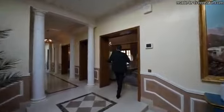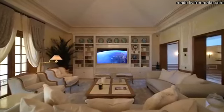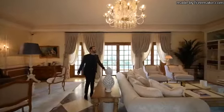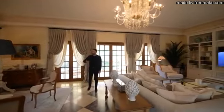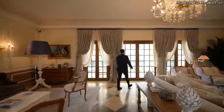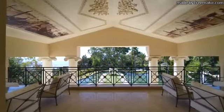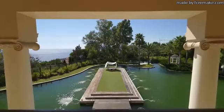Off of the landing, we got this spacious seating area, built-ins on the wall with a curved TV, nice seating setup here, chandelier in the center of this room, and on the other side you have additional seating. But more importantly, Mikey, we have this door here, opening up to a balcony on the second floor, and let's check out the views from this angle.